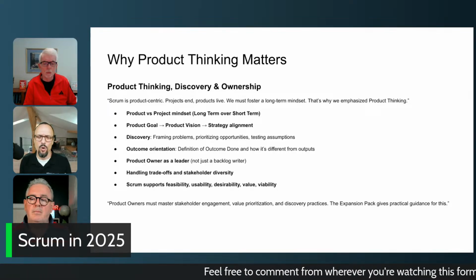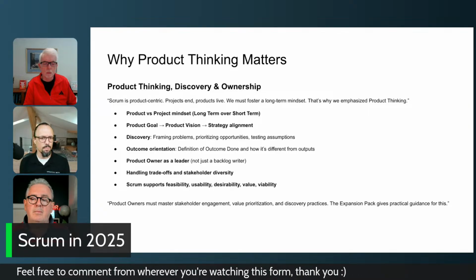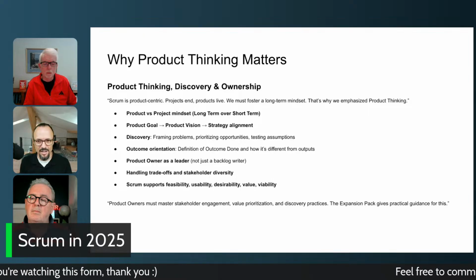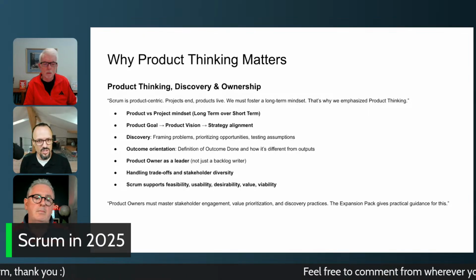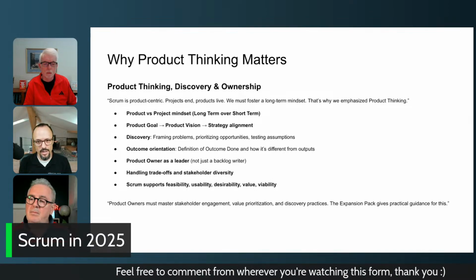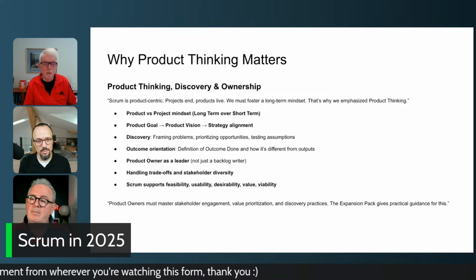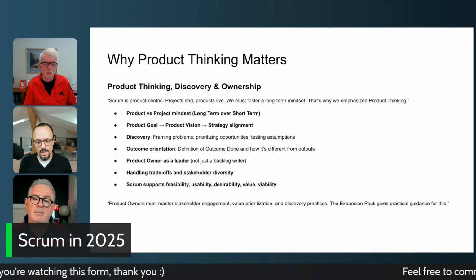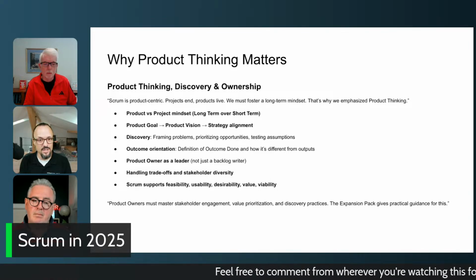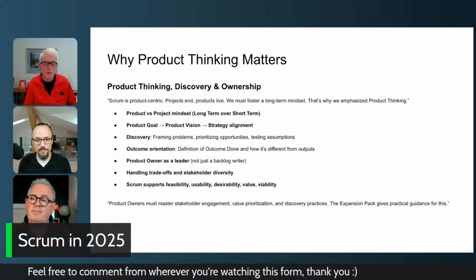But we also see the product owner as a leader, a person who is really there to bring in the people, work together, and solve tough problems, and not just the person who sits in the corner and writes product backlog items and types them into Jira, and then the trade-offs with different stakeholders as well. So stakeholder management is also put a little bit more into the center. Stakeholders are mentioned, if I remember correctly, 14 times in the Scrum Guide, but never explained what they are. We do.